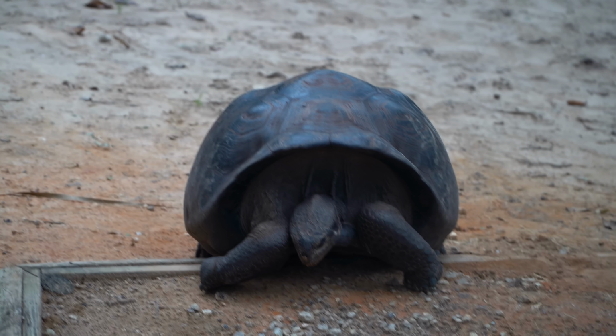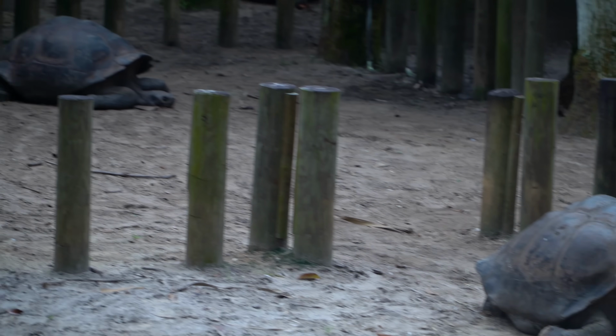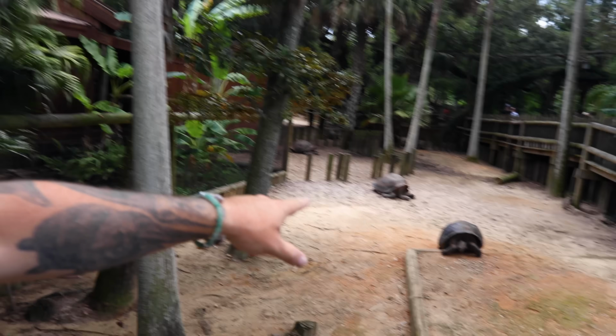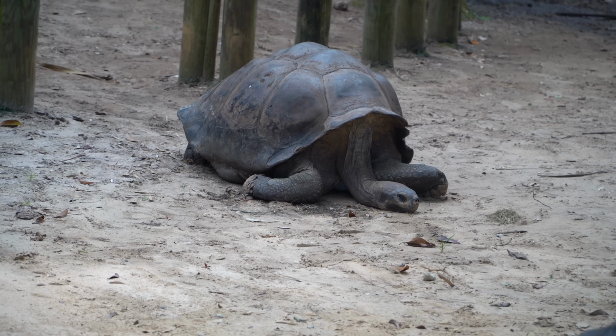Got a bunch of Galapagos Island tortoises here. There's actually a whole bunch. I don't know if the next pen in the back is maybe Aldabras. I can't see from here, but these guys are Galapagos Island, of course. That guy looks like he's a little bit tired. He kind of looks like Noah.